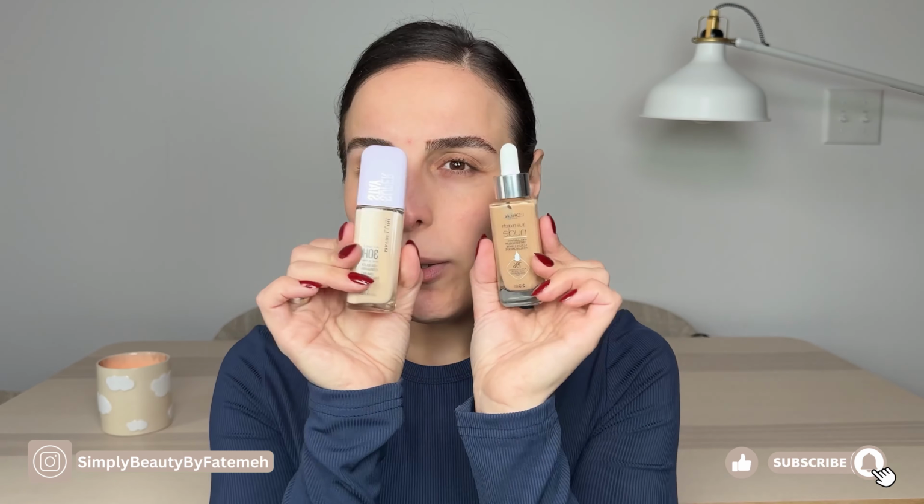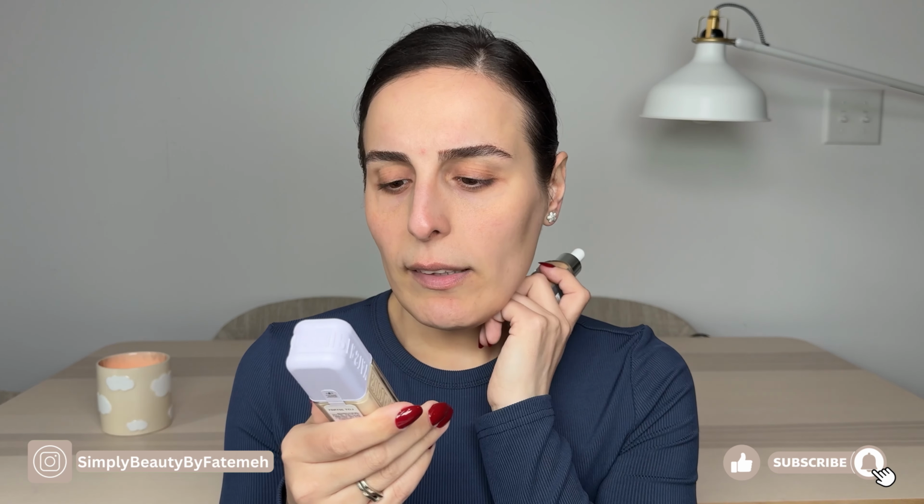For my foundation, I'm torn between these two. This is the Maybelline 30 Hour Lumi-Matte Foundation in shade 110. This one is the L'Oreal True Match, which I had in my last video as well, but I wasn't sure if I was gonna use it or not.